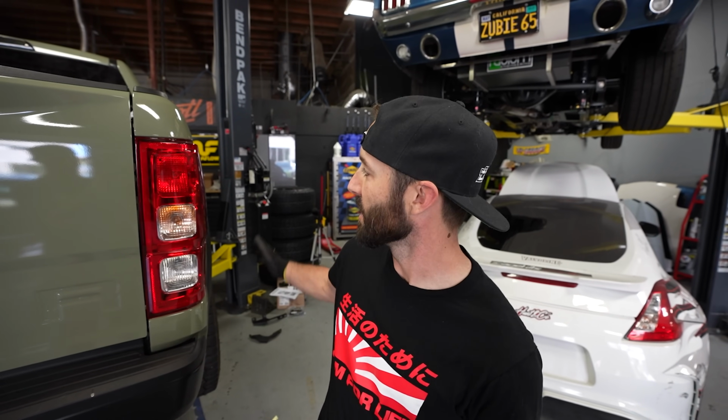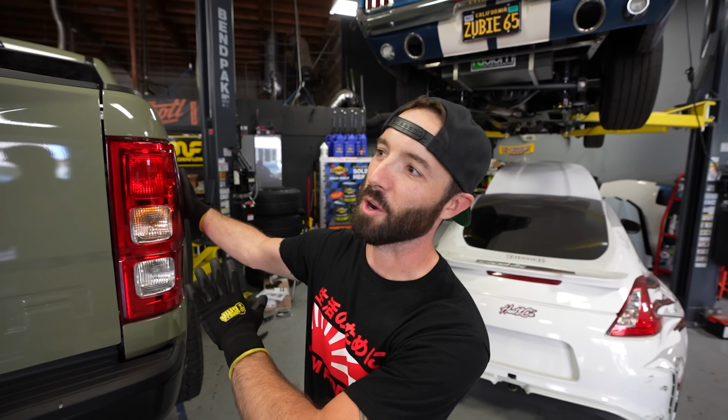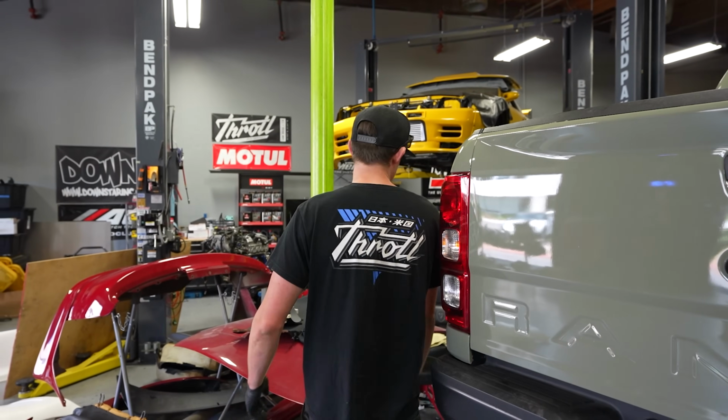The running boards won, and we're going to go ahead and put those nice, sleek looking ones on the side of this. I think it goes with the aesthetics of this car better, so I'm happy. I don't care what you think. Let's get them on, baby!